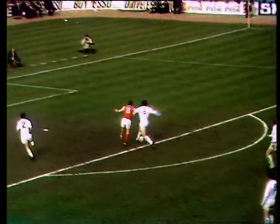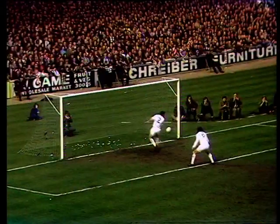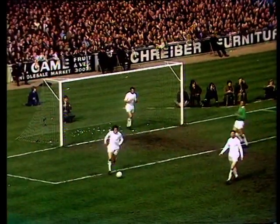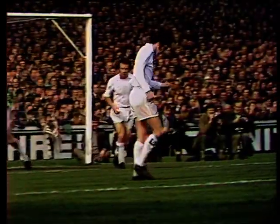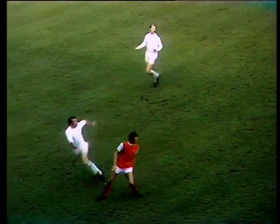Ball, busy little bee. Oh, a good ball for him, but a chance for Alan Ball. And superbly, no, what bad luck, what awful luck. A superbly taken chance by Ball, and he deserves to score. He hit the post. Now Revie going across.